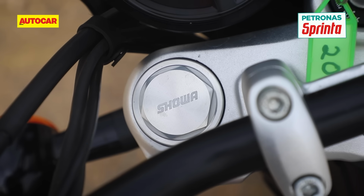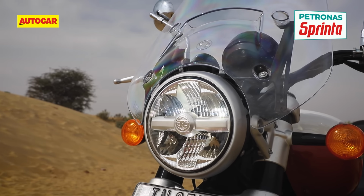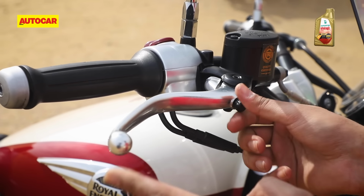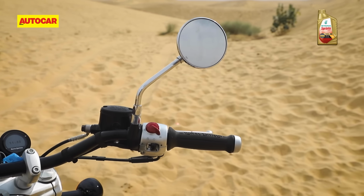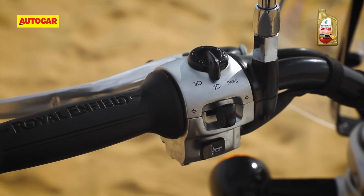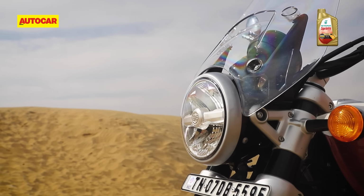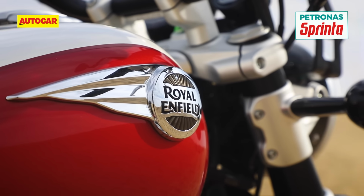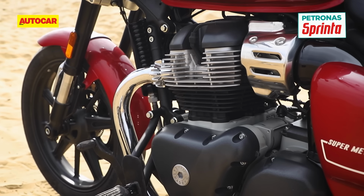A Showa upside-down fork, the Tripper navigation pod as standard, an LED headlight that works quite well, alloy wheels, beefy and premium adjustable levers. And then there's all the materials used, the solid build quality and the excellent finishing across the motorcycle. There are a lot of aluminum components in sight and in reach, panel gaps are neat and tidy for the most part, and paint finish is great. So yes, the Super Meteor is the most expensive RE on sale today, but it feels it.